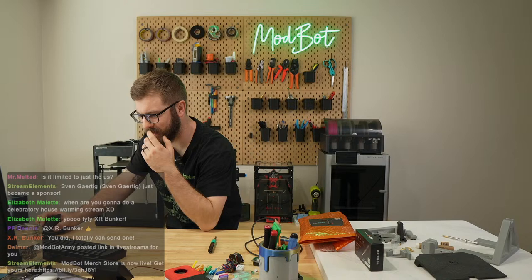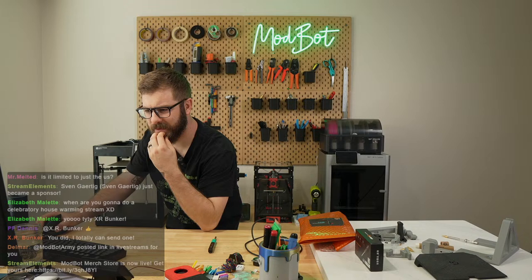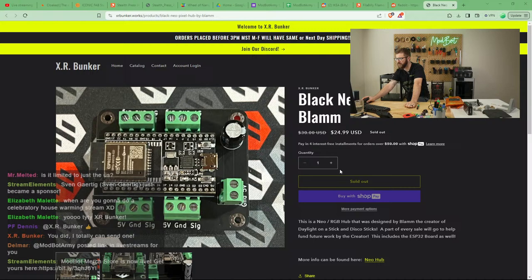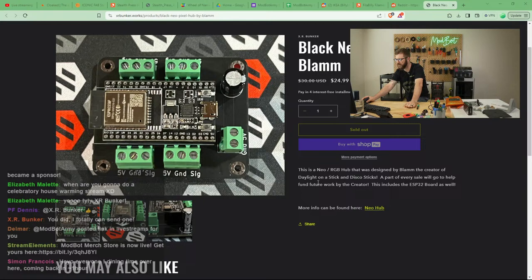Before I get too far down the, let's see. Live streams, here we go. You know what, I feel like somebody had shown this to me. Black NeoPixel Hub by Blam. This is a NeoPixel RGB hub that was designed by Blam, the creator of Daylight on a Stick and Disco Stick. A part of the sale will go to the creator. Okay, sick. So this lets you plug in up to three.